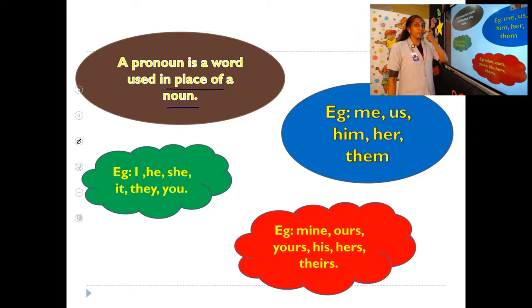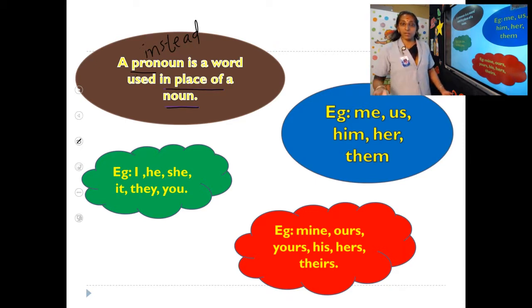The very word itself means, what is the word meaning? Pro means what? Pro means instead of. So noun, you already learnt noun. What's a noun? Noun is a naming word. So what's a pronoun? Pronoun is a word that stands instead of a noun or a naming word. Whenever you learn a concept, learn from the word. Understand the meaning of that particular word and concept. Then only you can understand the ideas correctly.